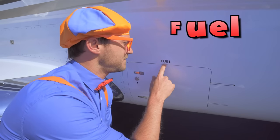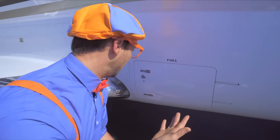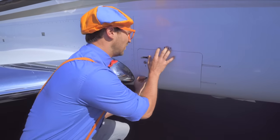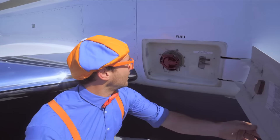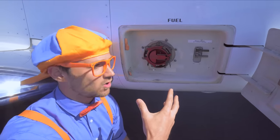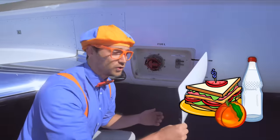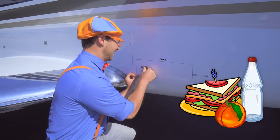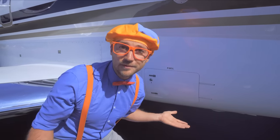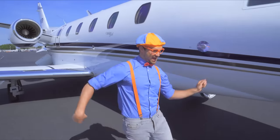Fuel. Fuel. Oh, yeah! This is the fuel compartment. Whoa, check it out. Yeah, that's where the fuel goes. Fuel is kind of like food or water to you and I. It's what powers and provides fuel to the jet engine. Whoa! Whee!